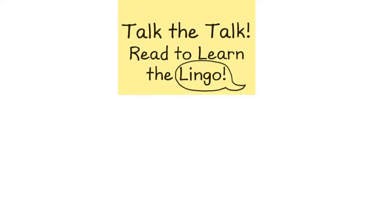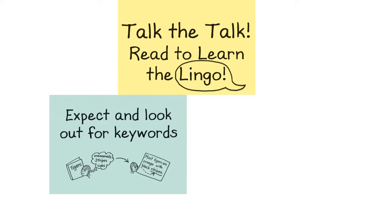So we've already learned that we need to talk the talk. We need to read to learn the lingo. Any book that we read, any nonfiction topic, is going to have some special words. Some words for skateboarding, some words for hockey, some words for baking, some words for stamp collecting. So we're trying to learn the special words when we read about something. And we also said that before we read, we're going to try to make a list of the words we think we're going to see in a book.